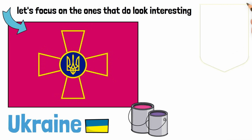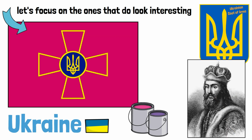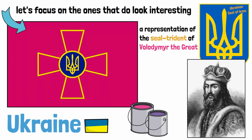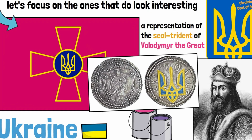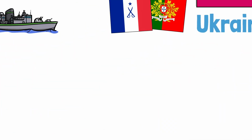It depicts in the center the symbol and colors of the Ukrainian coat of arms. It is a representation of the sealed trident of Volodymyr the Great, Grand Prince of Kiev from 980 to 1015. In this ancient coin of the time, we can see the same trident present. It's fantastic how the symbol has lasted from so early on until today, at the time representing a national and military leader, and today still the country and its military.